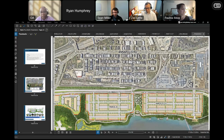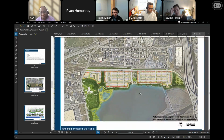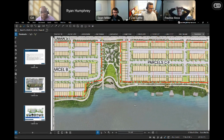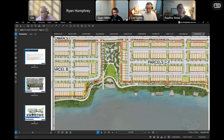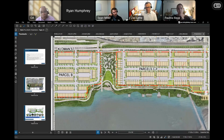I think I kind of gather what you're holding on from the previous plan and what the general changes are. But if you can just remind me again, if you can zoom into the docking area a little bit. When you say docking area, is that an area someone can pull up a boat, launch a boat, or is it just a pier that reaches into the water for pedestrians only? I think the particulars of how that works with the park would be better addressed by Field Operations when they review their park concept later today.